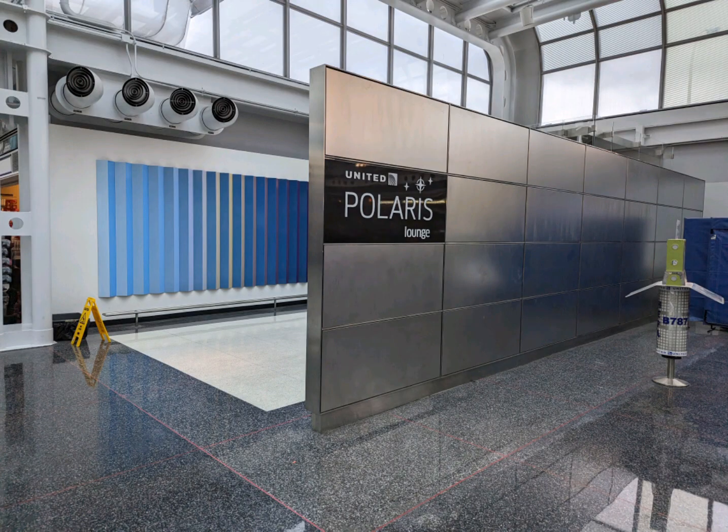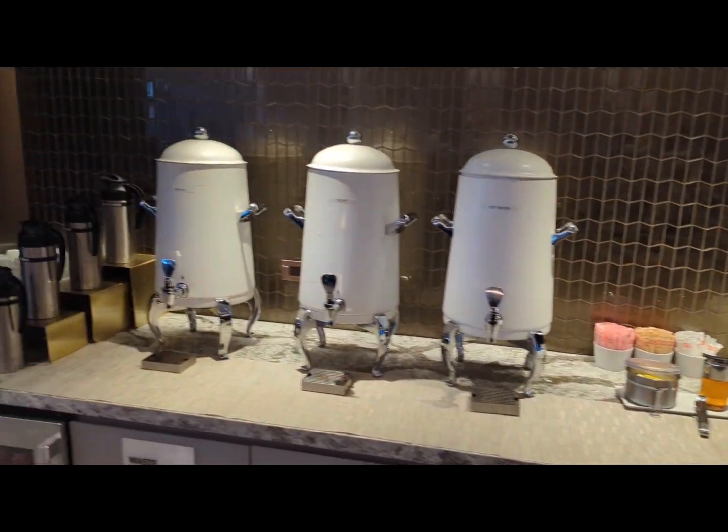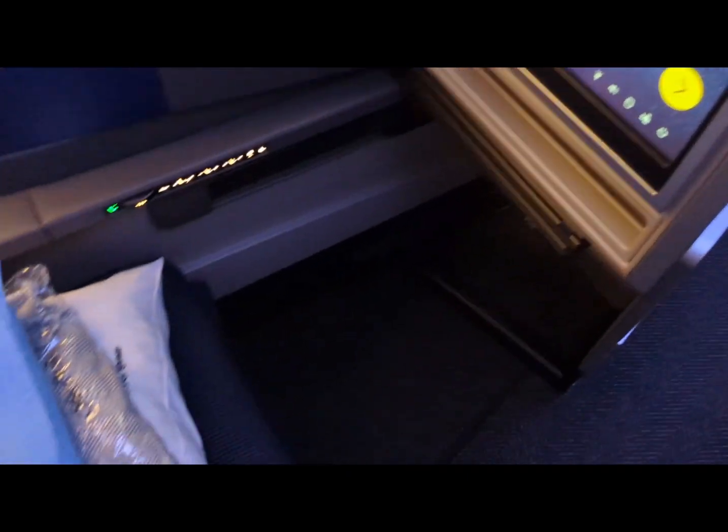Upon arrival in Chicago, our ticket did include access to the Polaris Lounge. I have a full review of the lounge here on the channel, so I'm going to link to that at the end, but it has a bar, a sit-down restaurant, as well as a buffet.